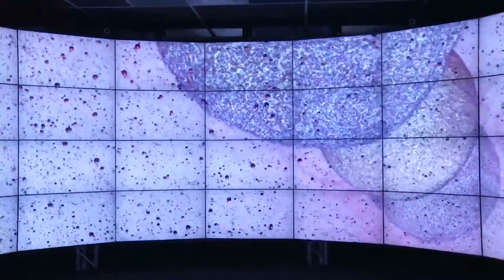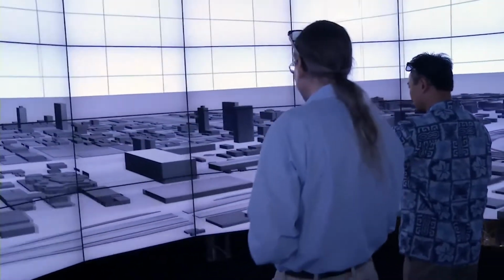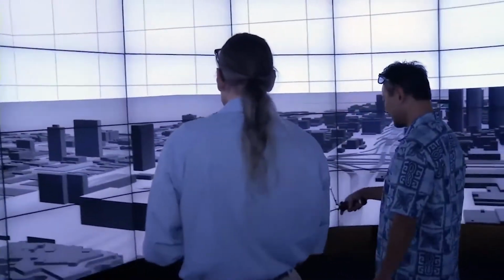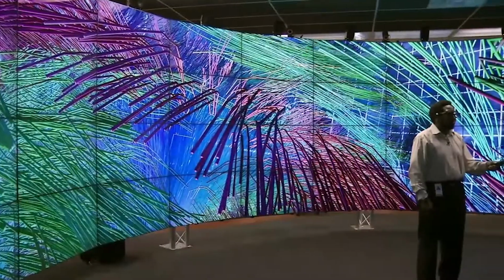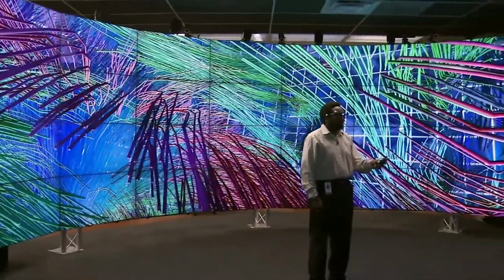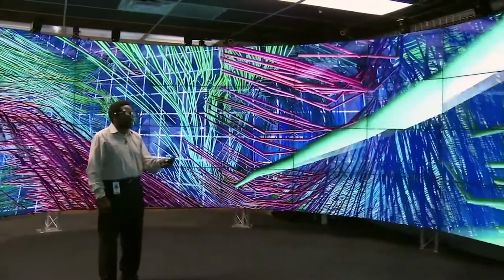So the scientists can stand in here and fly through these nanoscale structures. With support from the National Science Foundation, computer scientist Jason Leigh and his team developed Cave 2 here at the Electronic Visualization Laboratory, or EVL. We have an array of 72 LCD panels that are capable of displaying stereoscopic 3D. It interfaces with 36 computers, and using a head tracker, the computer figures out what you're looking at and draws the correct computer graphics image onto the displays to create the illusion that objects appear to float in the room with you.